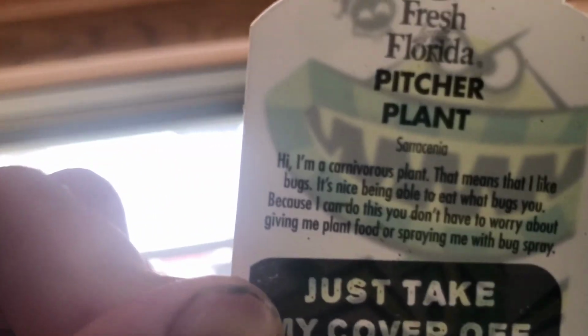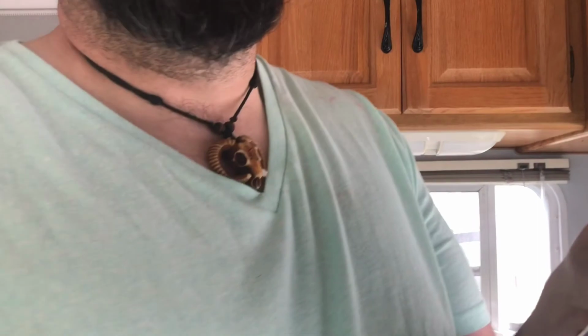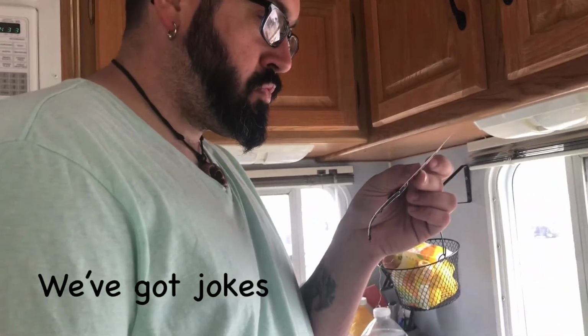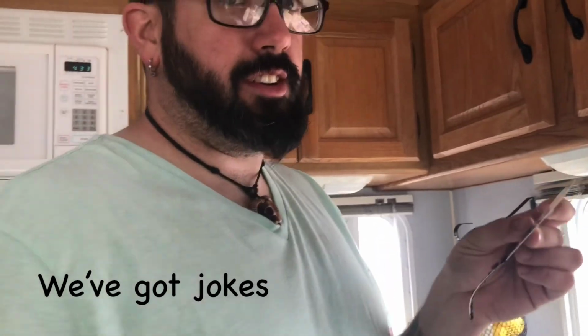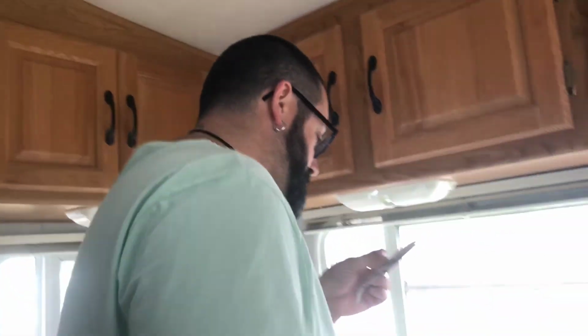Hi, I'm a carnivorous plant. It's a carnivore. It's a coronavirus plant. It looks like a coronavirus plant. We bought it because it's a coronavirus plant, so we figured it eats the coronavirus. Yeah, so we're immune now. Yep. No more quarantine for us. No, we're out. We're out and about.